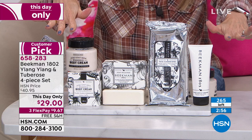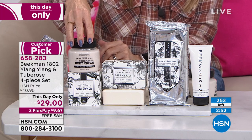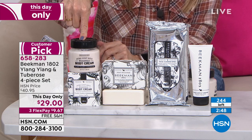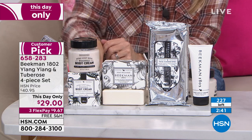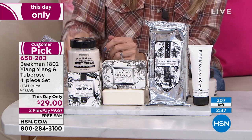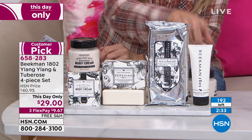Those of you that have to shop real quick, item number 658-283, you can jump to the front of the line on hsn.com. This is the full size of the body cream, the 8 ounce tub. It's $38. For $9 less than that, you get the full size, huge triple milled bar of goat milk soap, the 9 ounce, half a pound, the 30 count of the facial wipes, and you're also going to get the hand cream.